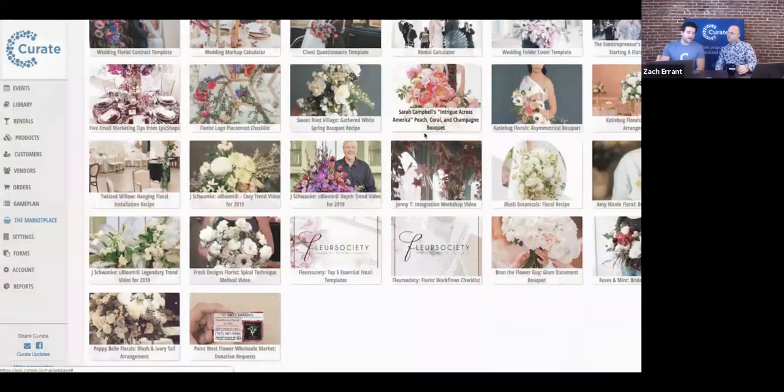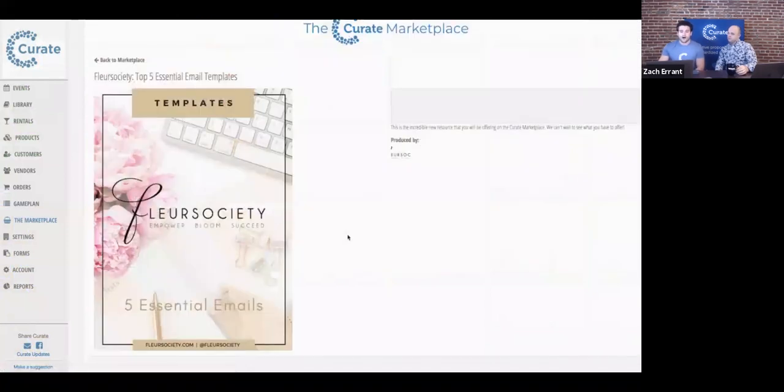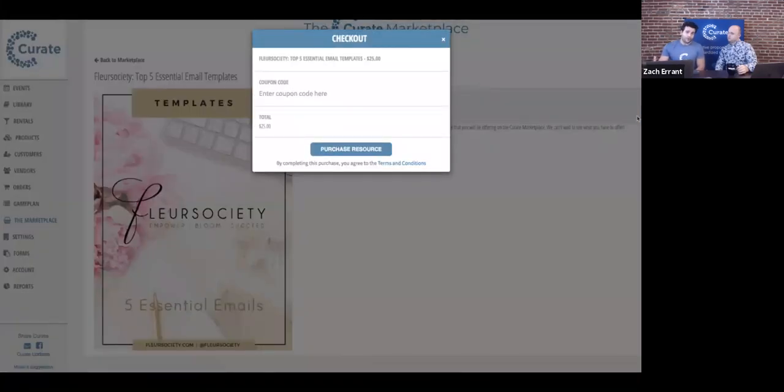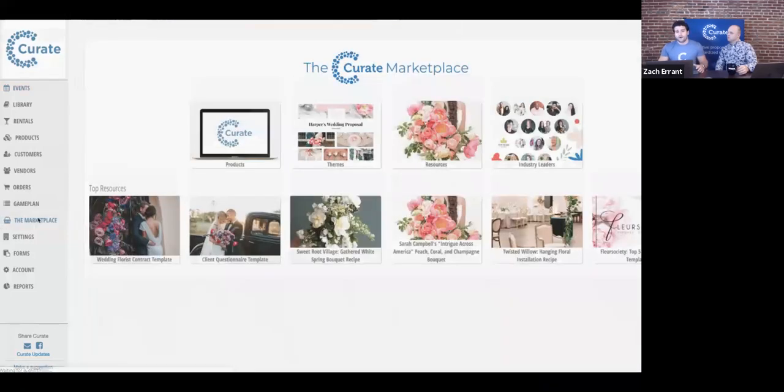What we're doing here, guys, is you can engage with different resources, things like flower recipes, installation kits, email templates, questionnaires, things that are going to take your business to the next level. As a team, we're continuing to add to this every day, and we're really excited about all the thought leaders and partners that have come on board. We're going to continue to build out the Curate Marketplace. But if you haven't already, go inside, click on the Marketplace, and peek at some of our stuff. We have a lot of different things in there, such as our themes, or even our product subscriptions you can take a peek at and learn more, but also our partners and our industry leader resources that are in there as well.